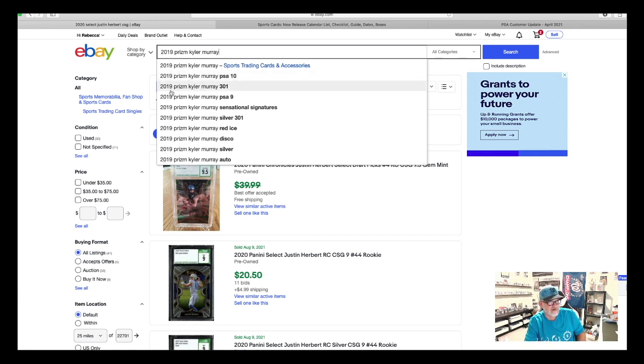So, here's a card that's been out for a bit. If you look here, PSA 10, PSA 9 automatically comes up as a selection. But when you get down into the dirty details, we have SGC, as you've seen, selling more on the Select Herbert. Now, obviously, more have been graded with them. But PSA still had a lot of numbers showing up. But then they also have a lot of stuff showing up that's not even what you're searching for.